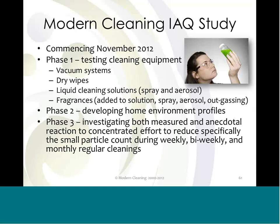Next phase of that is we're going to be looking to go into different homes and start getting environmental profiles and find cause and effect relationships between things that are happening and differences between homes and the level of particulate in the air. And finally, we want to look at efforts to reduce particles by cleaning homes at various frequencies of cleaning. This is really an extension of phase two.